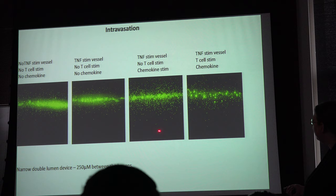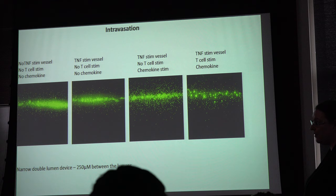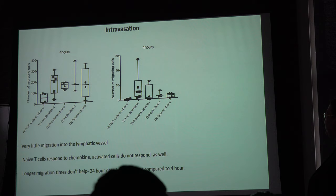And then if we stim everything, so we've stimmed our vessel, and we've stimmed the T cells, you can see the T cells just kind of activate and go into a big ball, and they don't really traffic there. So what we've noticed is we see migration into the collagen, but we can't really get them to enter into the vessel. They just don't seem to want to get into the vessel. Naive cells respond to chemokine, and the activated cells don't respond as well. So this is just really kind of quantifying this.